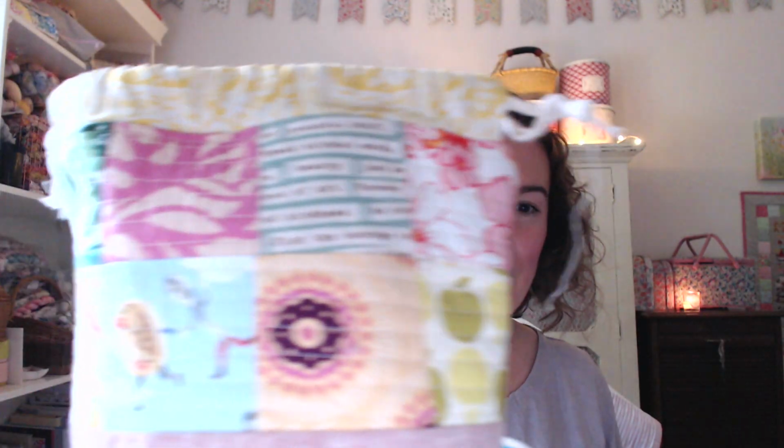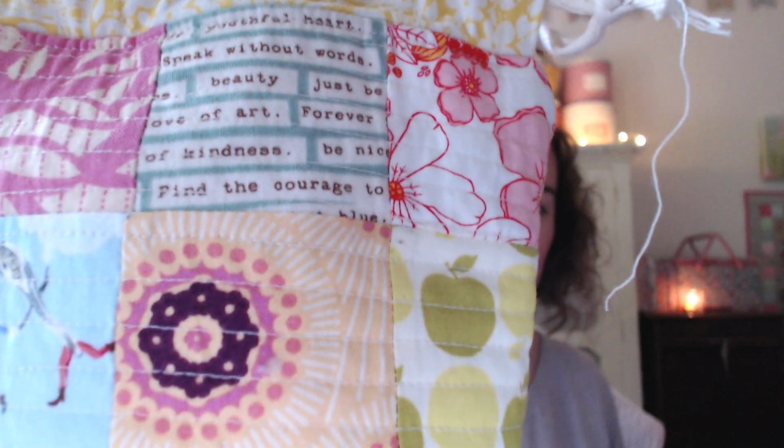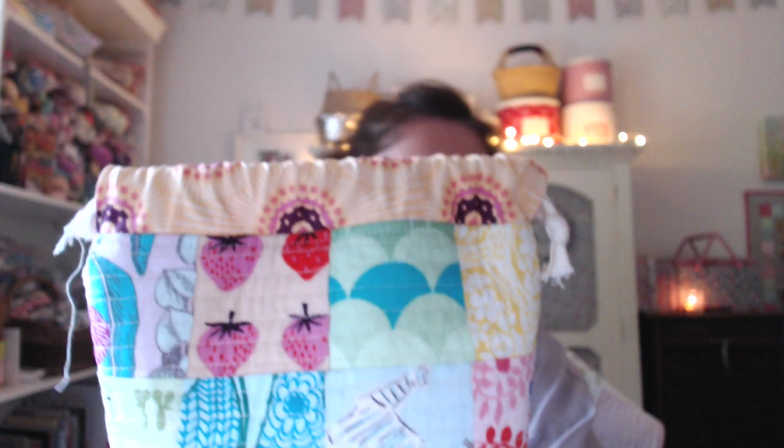Let me open it up so you can see it a bit better. Isn't that cute? These lovely fabrics. Oh, I love amber.